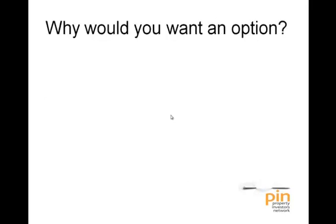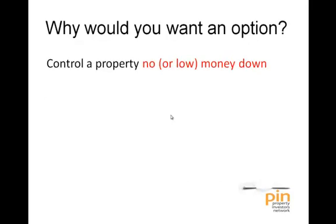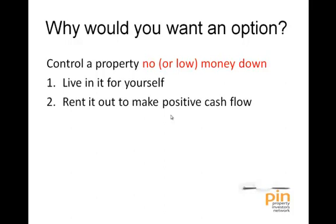So why on earth would you want an option? Well, basically what it means is you can control property for no or low money down, which means there's no limit to the amount of property you can control. And you might decide to get an option for a property for you to live in, and you can live in a bigger, better house. If you're just renting at the moment, rather than throwing rent away, you can actually control a property that's going up in value. Or you might take on a property and benefit from the positive cash flow.